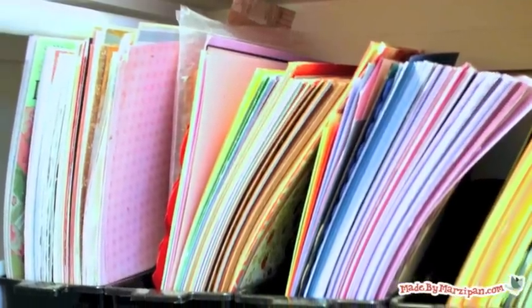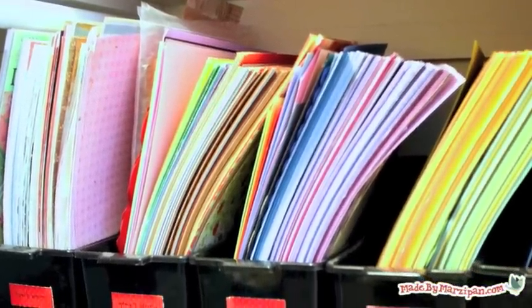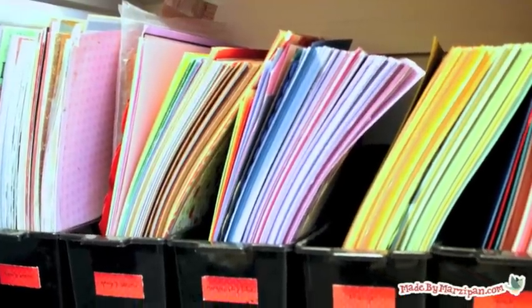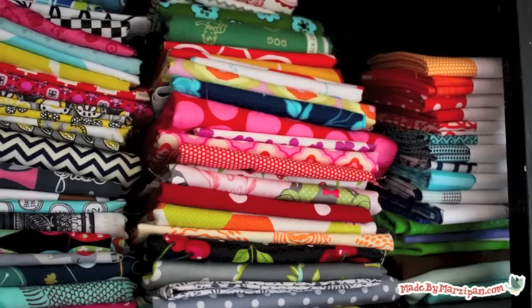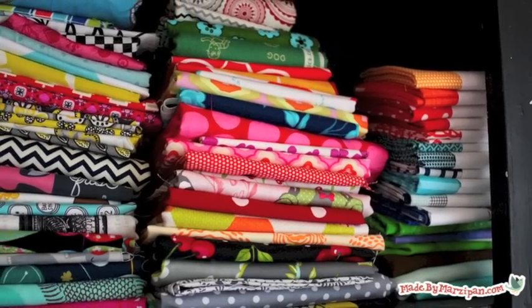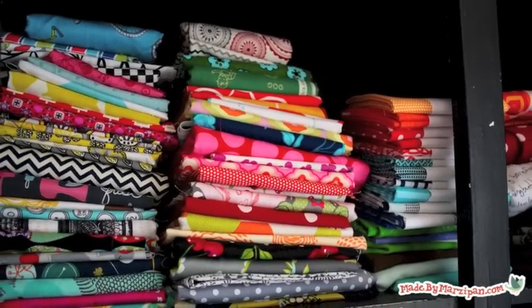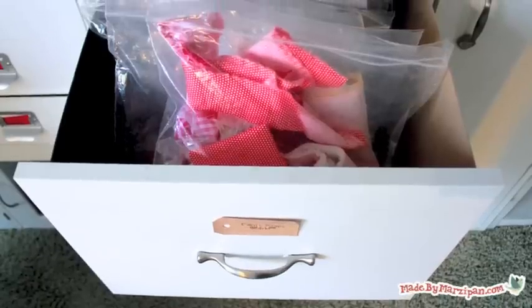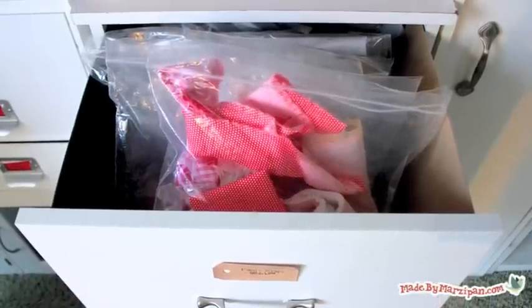I store scrapbook paper in a closet to minimize dust and exposure to sunlight. I also keep my wireless printer in there. Consider installing floor-to-ceiling shelves if you can spare the closet space. I fold my larger pieces of fabric and store them in an armoire. Smaller scraps are organized by color and then placed in large plastic bags inside a filing cabinet.